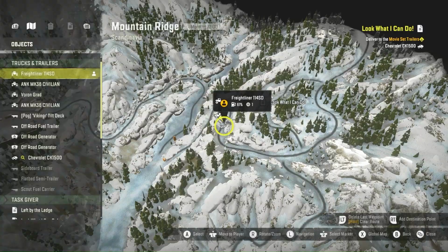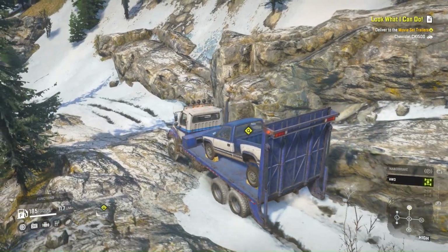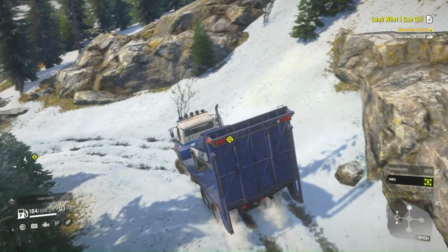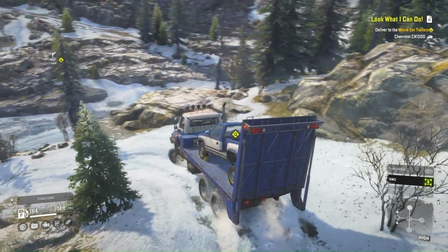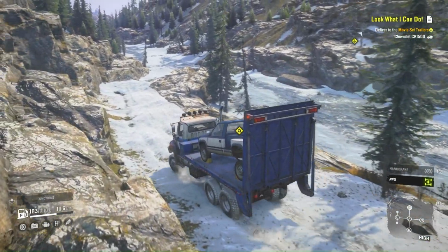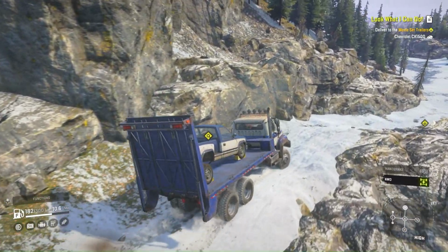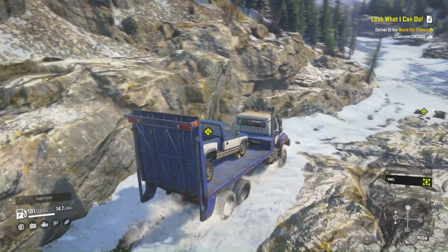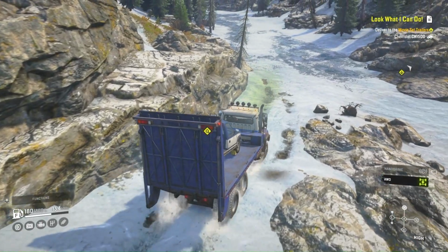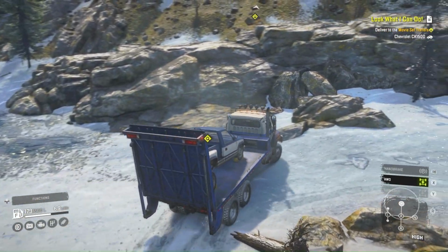Am I going the right way? Yes, I am. I knew that. I must apologise, folks. I know I'm always checking the map and I'm always losing my bearings, but I always end up concentrating so hard on the driving aspects and just enjoying it so much, to be fair. That just highlights the fact that my memory is slightly worse than that of most goldfish.